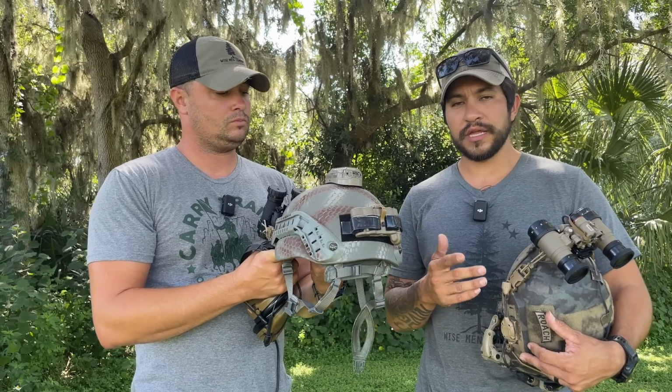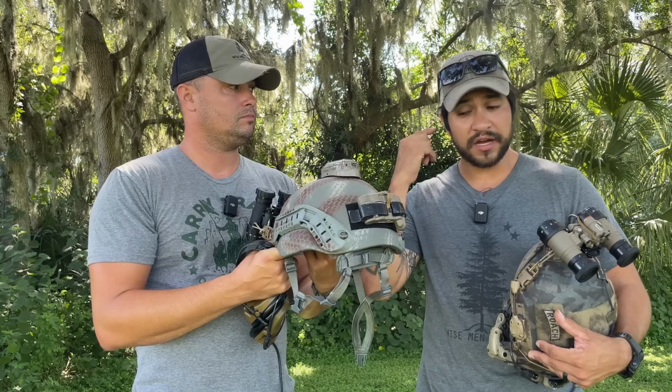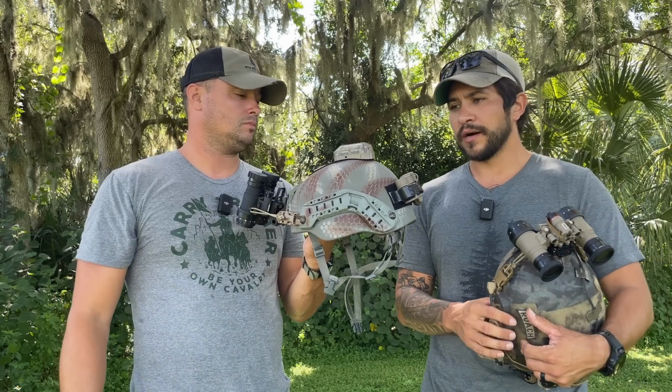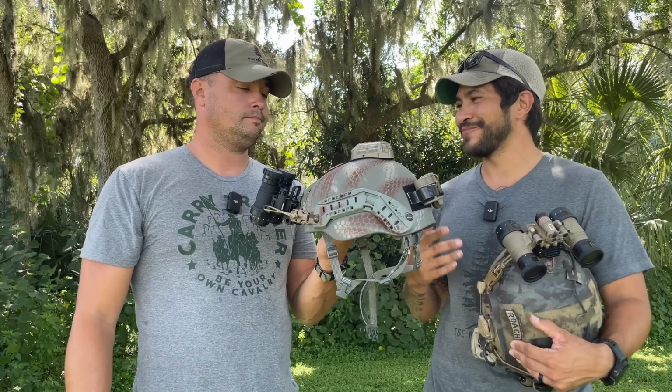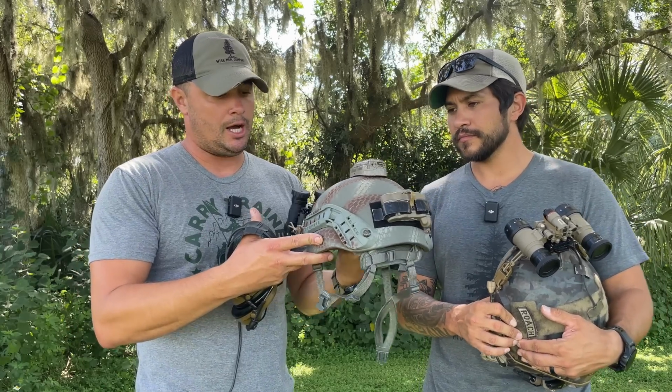If you guys are wondering, you have ACH, which is a standard Army helmet that they used to have. Then they have a high-cut version where there are no ears, kind of like an OpsCore, and then they have a mid-cut. So we thought we were getting the high cut, and it just ended up being the mid, which I wasn't upset with. Yeah, I really don't mind.